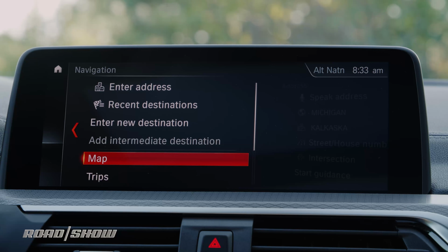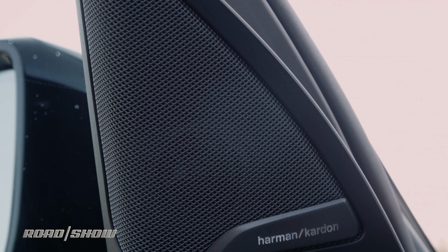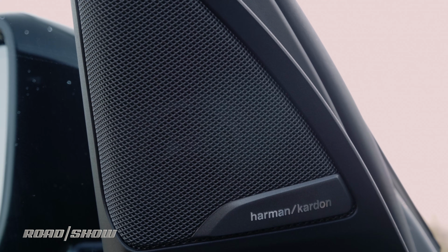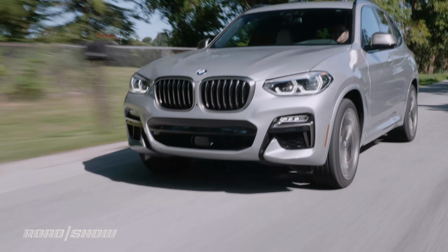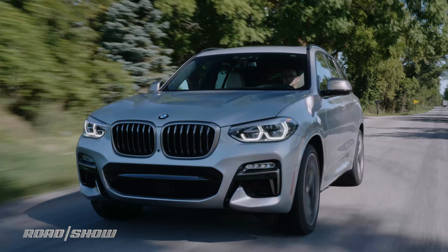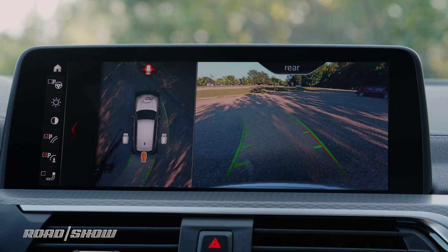On the tech front, a quick and intuitive iDrive 6 system takes care of infotainment with navigation, Harman Kardon audio, Wi-Fi hotspot, and is capable of running Apple CarPlay, but not Android Auto. Then for safety, it's equipped with forward collision warning with automatic emergency braking, adaptive cruise control, blind spot monitoring, and a 360-degree camera.